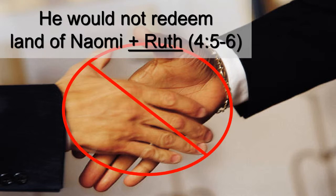Verses 5 and 6. Then Boaz said, on the day that you buy the field from the hand of Naomi, you must also buy it from Ruth the Moabitess, the wife of the dead, to perpetuate the name of the dead through his inheritance. And the close relative said, I cannot redeem it for myself, lest I ruin my own inheritance. You redeem my right of redemption for yourself, for I cannot redeem it.